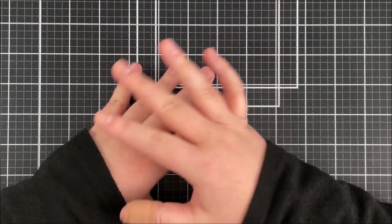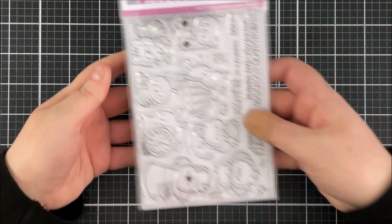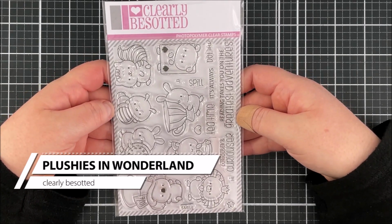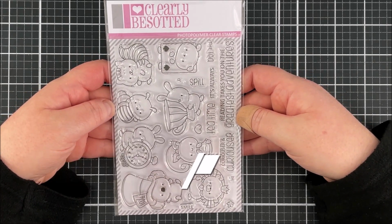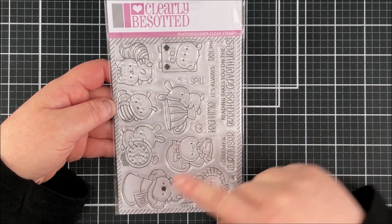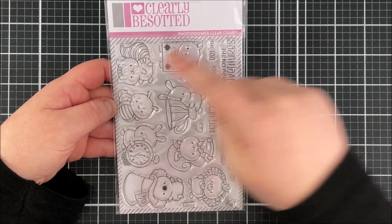So as I usually do, I'm going to share the new release with you and also the samples that I have made as a design team member. So the first set here is called Plushies in Wonderland. It is so cute. I really love this set. So it's Alice inspired, and then you've got the different critters here. So you've got like the Mad Hatter koala, you've got the White Rabbit, the Cheshire Cat.